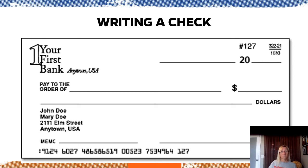Those signatures should match. If they don't, your check may be sent back for verification or not paid to whoever you're trying to pay until they can verify that you actually did write that check.